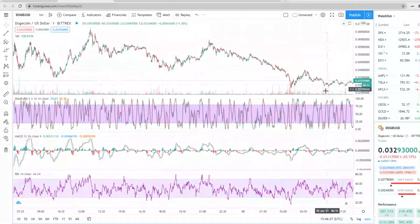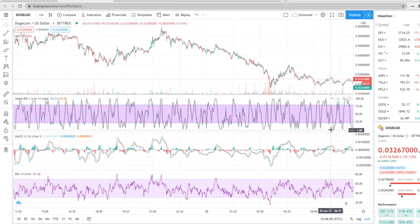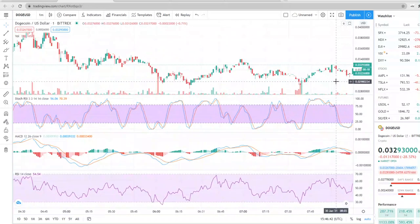Now on the bearish side of things, we need to watch right around here at 0.028. 0.028 is going to be where we have our current resistance. However, you see a lot of stuff is starting to turn up. So I am personally looking for an upside.